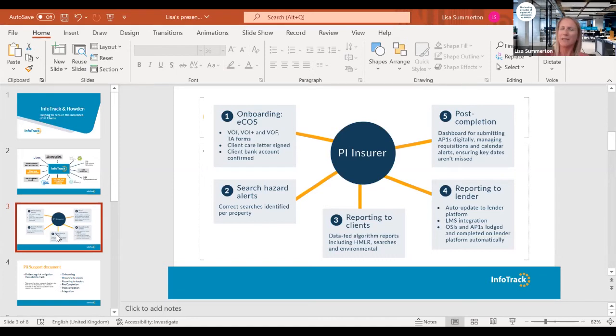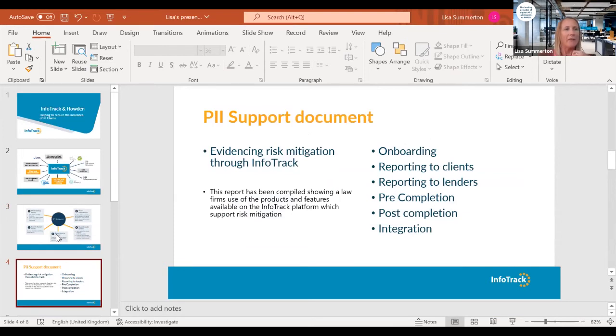But when it comes to completing your renewal forms, does your insurer actually know about these processes, or is it just a tick box exercise? So with InfoTrack, we have made changes to our MI area, which now, when you pop into this area on the platform, you will see data which will help you to manage risk and complete your forms with more accuracy.